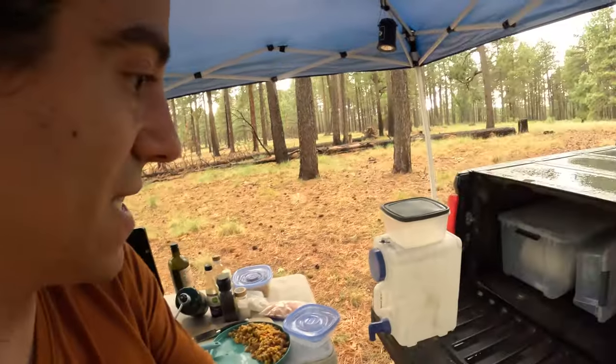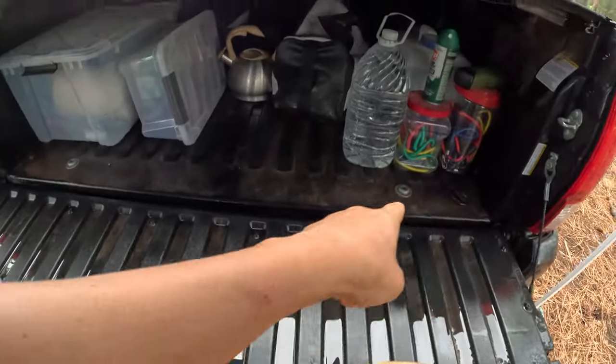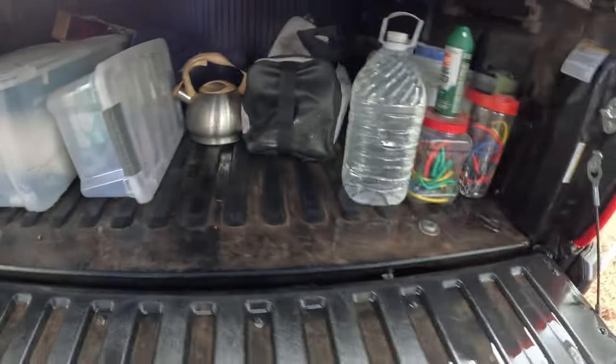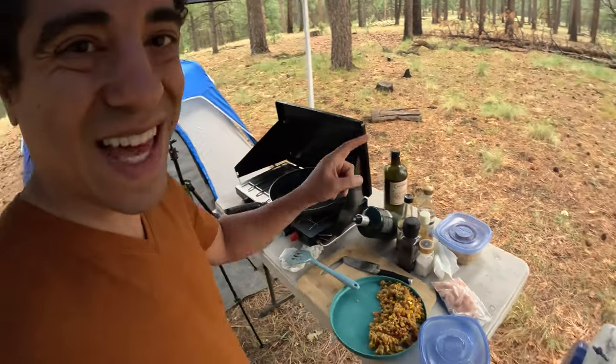I will say though, over here where I usually keep everything, it got all wet. Even right there, it got splashed on. It's all right, everything's sealed up though. We're still good. So I am now going to cook the hot dogs next. And then I'm gonna do the shrimp.